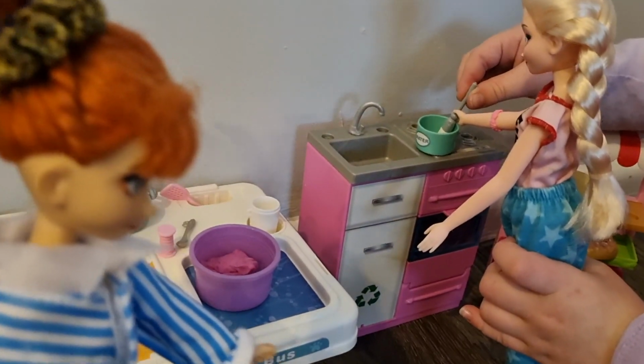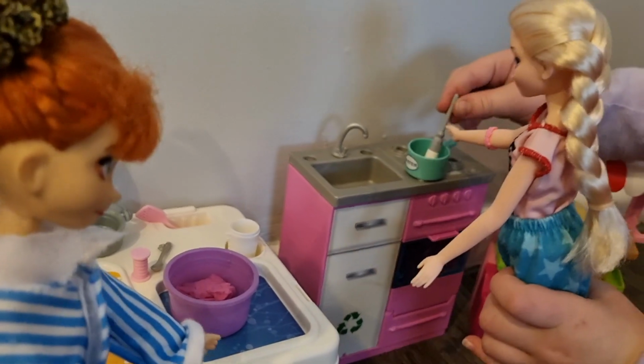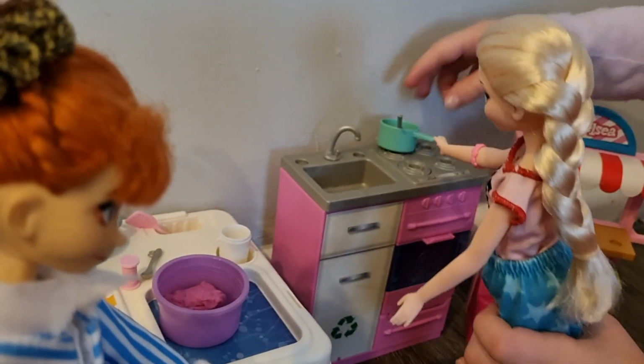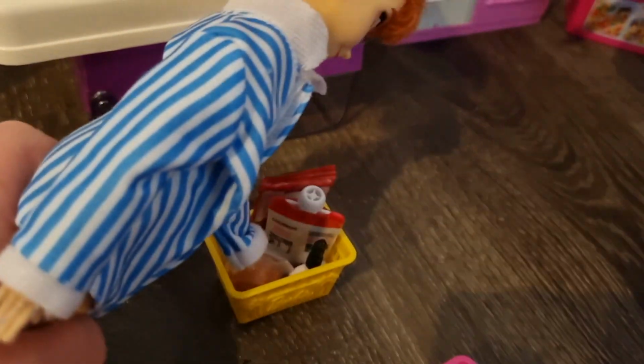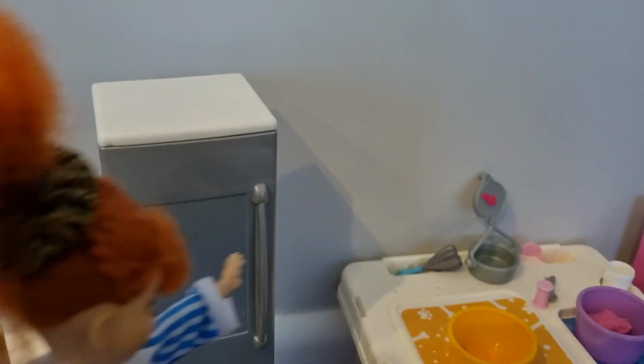I'm stirring the... You look so busy. Do you need help after I put this away? Oh my gosh, that'll be amazing. Okay, let me just put these away first. Okay, let's move you over closer here. All right, open fridge.